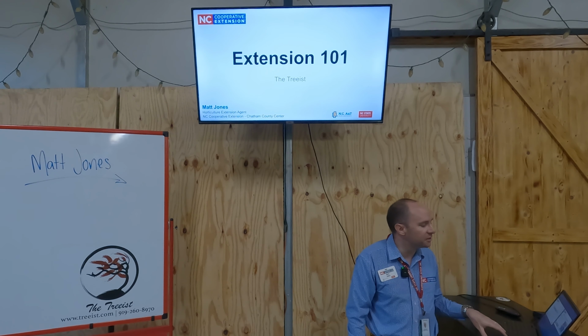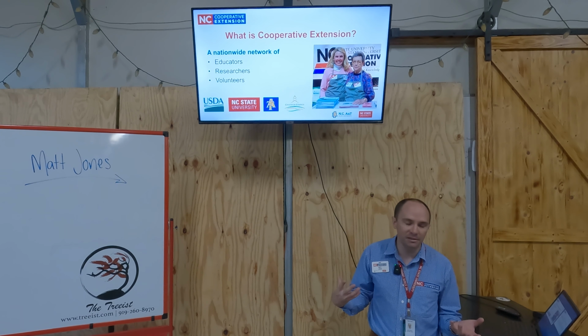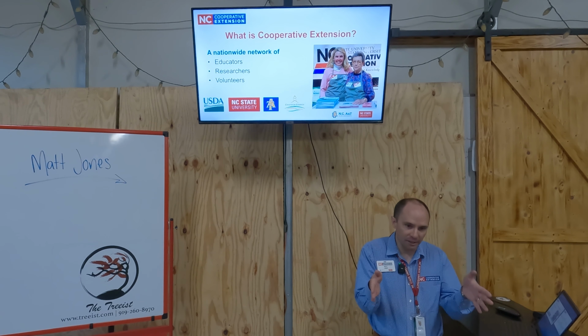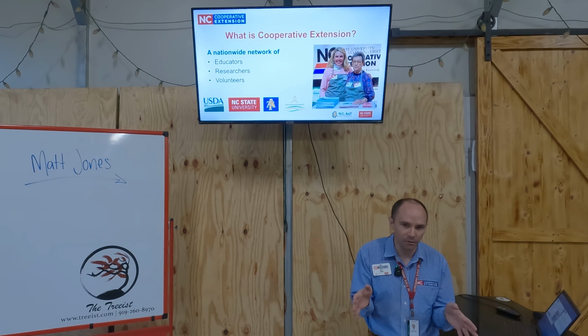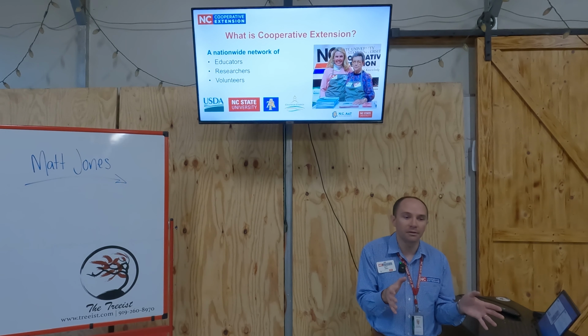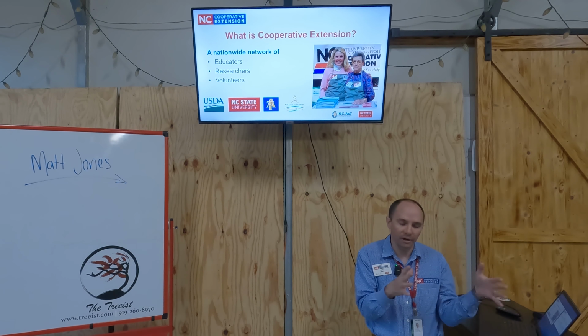So Extension is essentially the public outreach arm of the land-grant universities in each state. We'll talk about what land-grant means in a second, but we're essentially local campuses for NC State and NC A&T State University. So every county will have a county center, instructors essentially that work in different program areas.